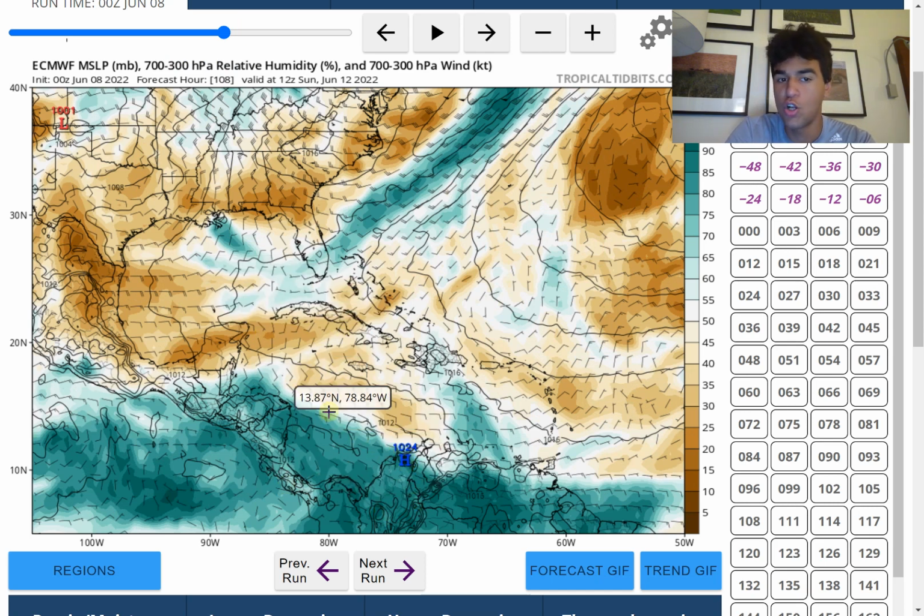So pretty much to summarize, at this point, it seems like the GFS model is more lenient on bringing a small tropical storm, but both computer models want to bring an influx of moisture to the Caribbean, which could be our possibility that a tropical storm will develop.